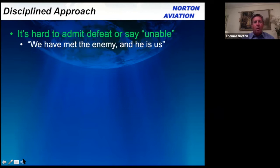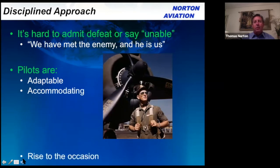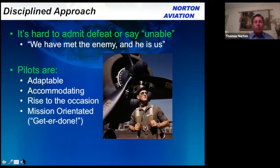This applies so well in this situation, because as pilots, we have personalities that are going against going around or making the decision not to continue this approach, because we want to adapt to the environment. We want to accommodate ATC and our passengers. If we got a passenger that really needs to be on the ground, we want to rise to the occasion when we're given a challenge. We're very mission oriented. We need to get her done. All of these attributes are going against the discipline of making the decision to go around if you're unstable.